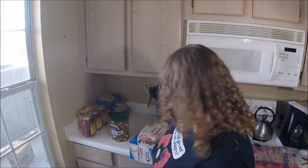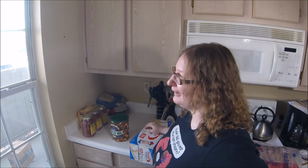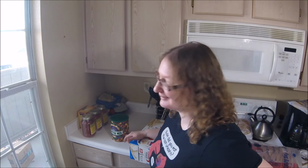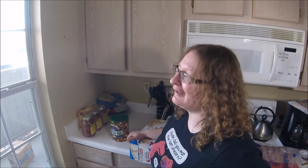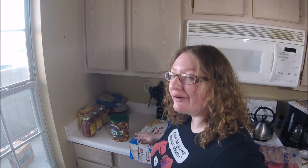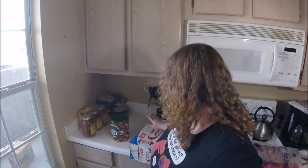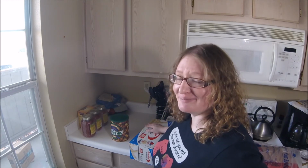And then last but not least, some protein shakes. I confess I've been drinking a lot of these. Not the best way to diet. Consuming your calories in liquid form tends to make you more hungry later on. But this is one of those things where convenience matters.